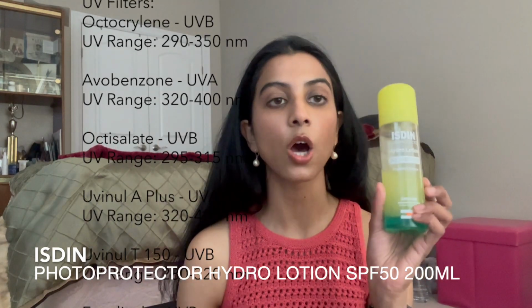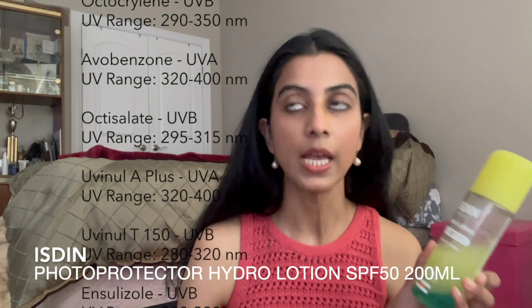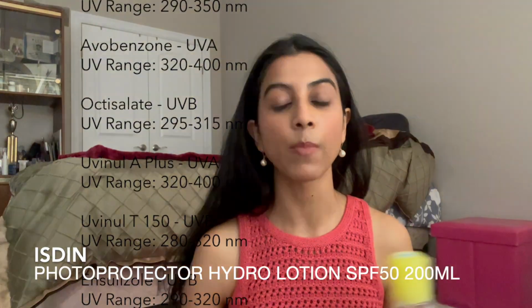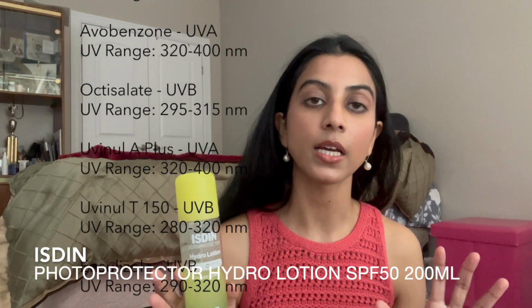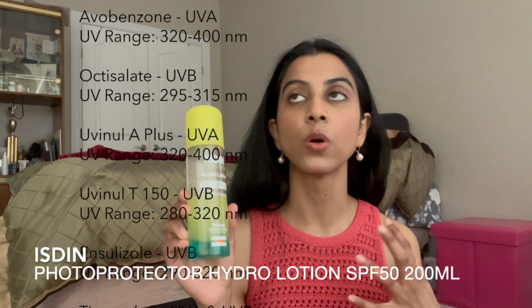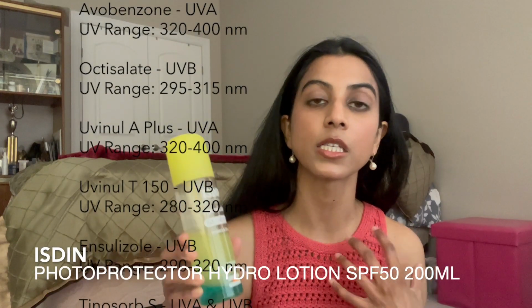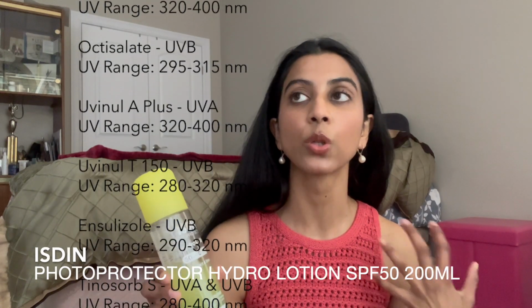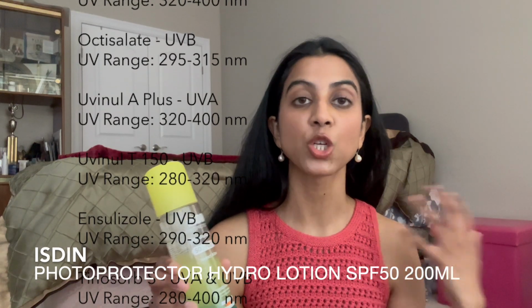Like I used this on a day I went to Ann Arbor for tubing at Argo Park, and I sprayed this multiple times on my face, on my body. I had no redness, no sun-related inflammation, and I think this is one of the most unique formulas in that it is a spray format, but it has both UVA and UVB protection without leaving any white cast. It does give you a glowy, shiny finish.